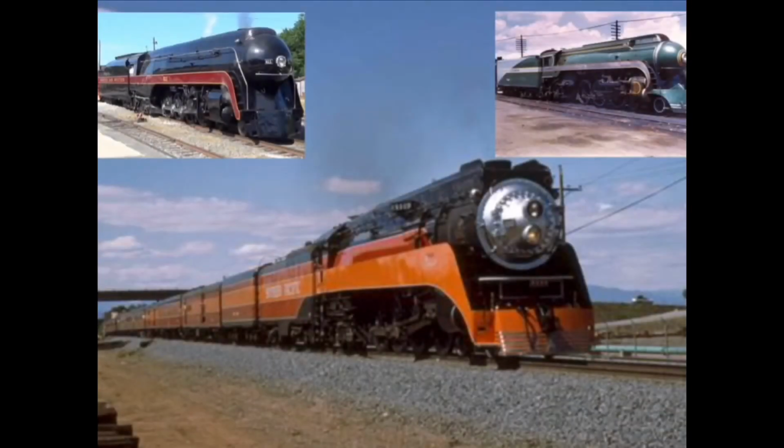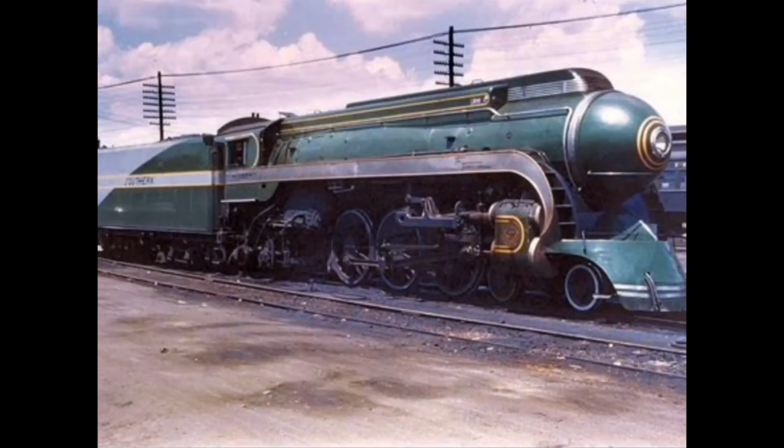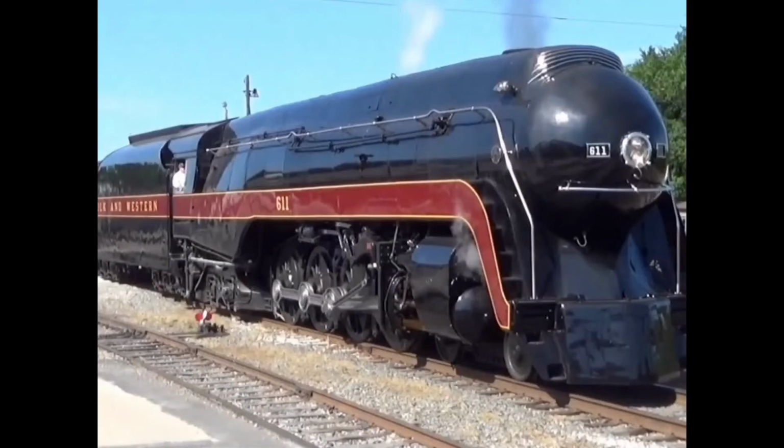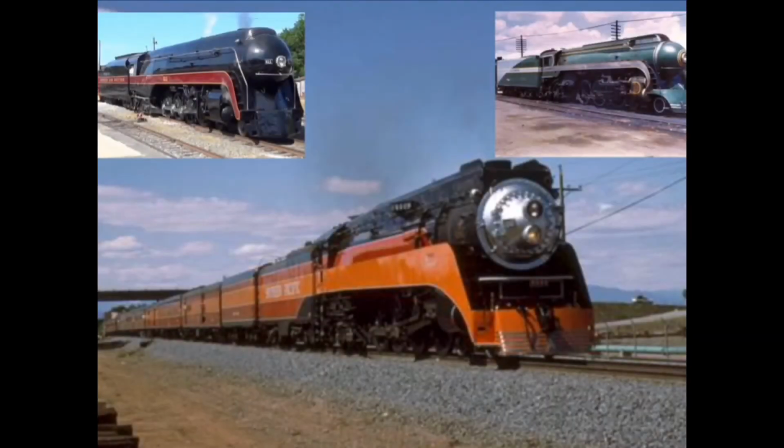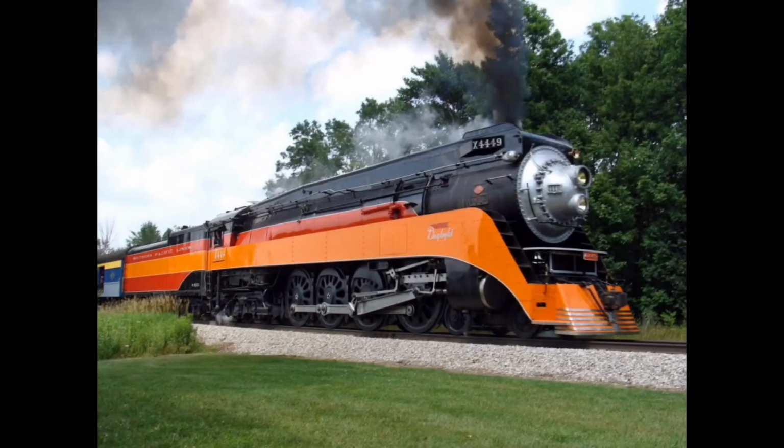Now we go ahead and compare their fuel type. 1380 uses coal. 611 uses coal. And 4449 uses oil, which means the 4449 can travel all over the United States using oil. Compared to 611 and 1380, since they both run on coal, they can only run a little ways, almost halfway into the United States on the eastern board, while the 4449 can travel all over the United States if it wanted to using oil.